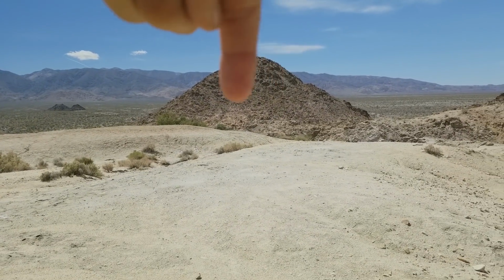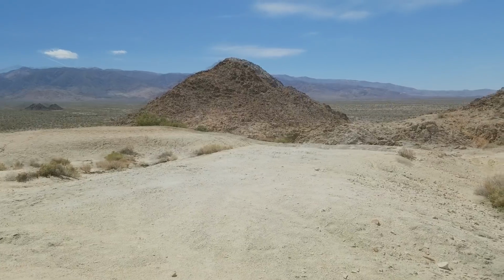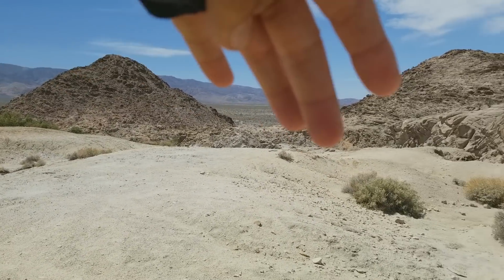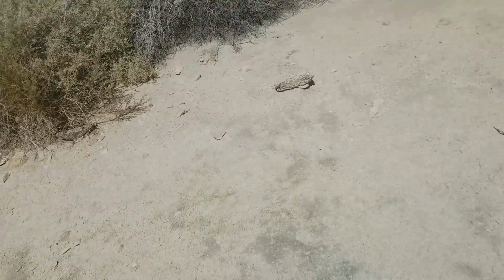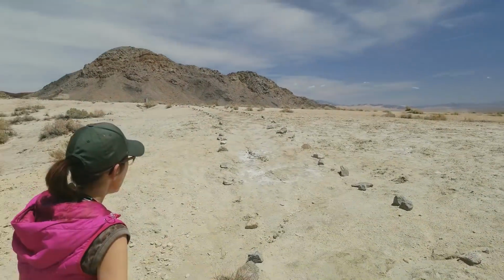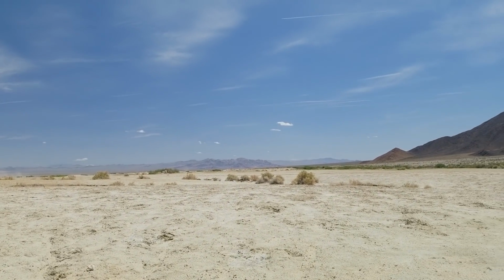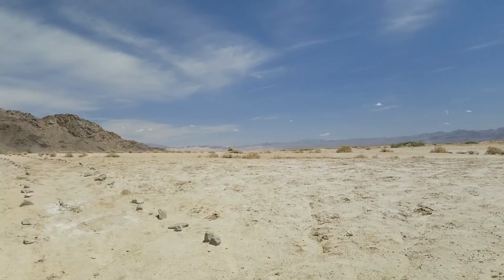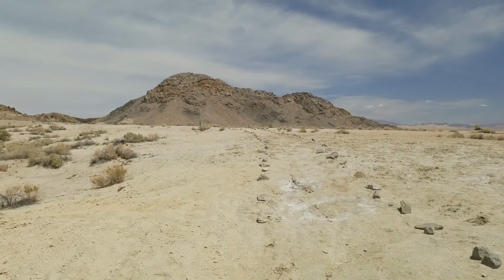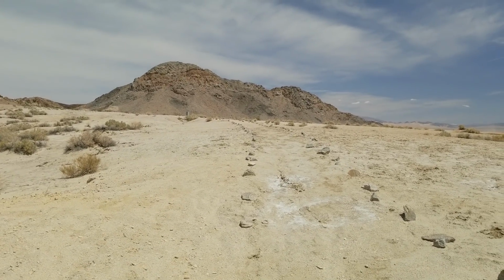Okay, so these green trees right over here, that's where we were just at as far as the blacksmith shop goes. So we traveled up this little slot canyon and up through this area, and here we are on top of this little plateau, and we're heading off in this direction. That's south there, that's towards Baker. And this direction is off where the ruins are on this hike at Salt Creek Hills.